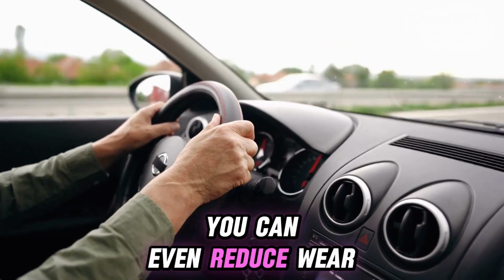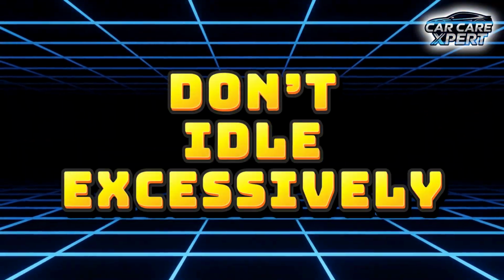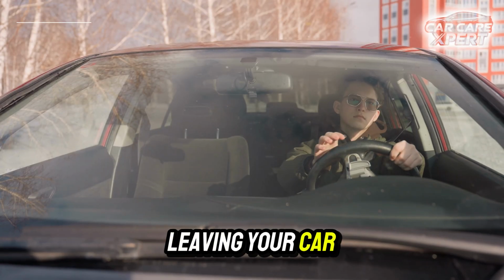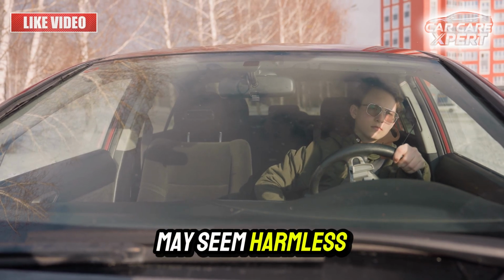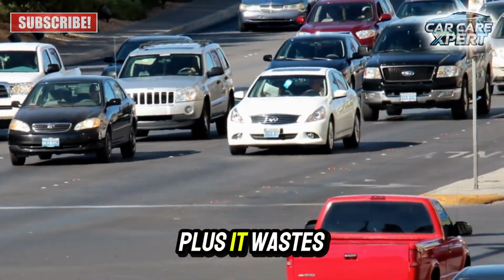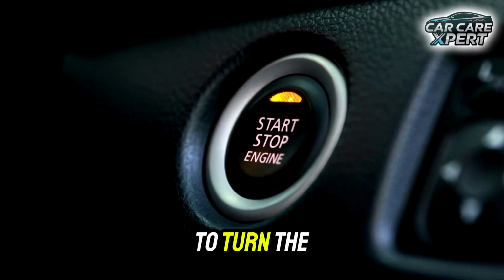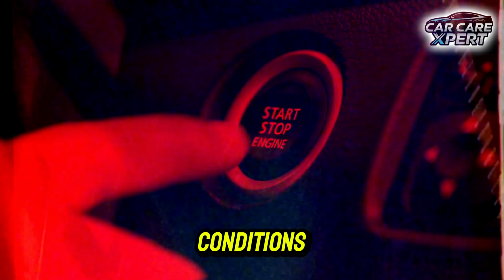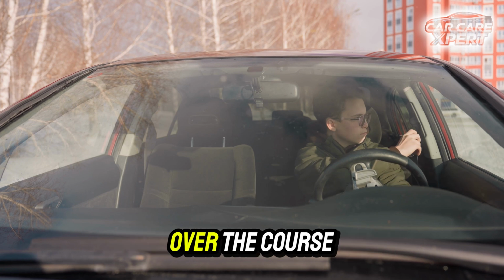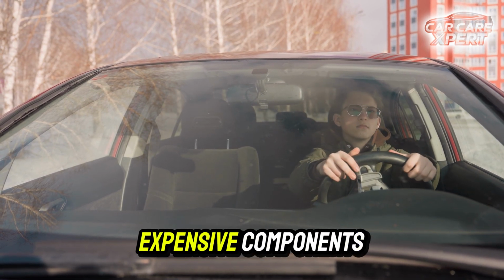You can even reduce wear and tear while just sitting in traffic. Here's how. Number 10, don't idle excessively. Leaving your car running for long periods may seem harmless, but it wears out your engine, alternator, and AC system faster, especially in older vehicles. Plus, it wastes gas. If you're stopped for more than 60 seconds, it's usually better to turn the engine off, unless in freezing conditions. Avoiding unnecessary idling over the course of a year could save you on fuel and extend the life of your vehicle's most expensive components.